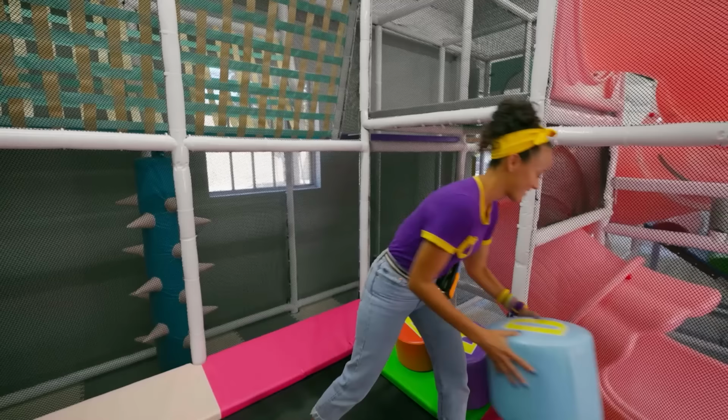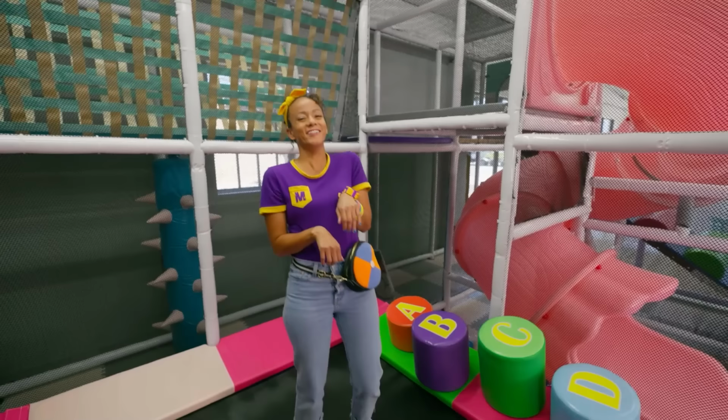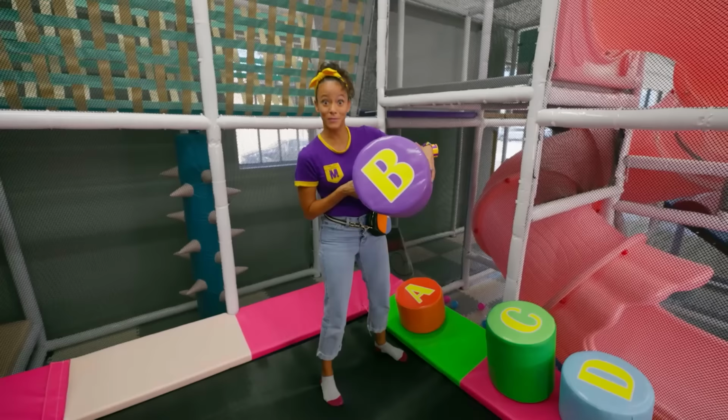Okay. Good job! Now you can just jump and bounce and have, whoa, fun! Hey, bounce begins with the letter B. Let's go back to the slide and see if there are any more items. Come on! Whoa, these slides are so cool.